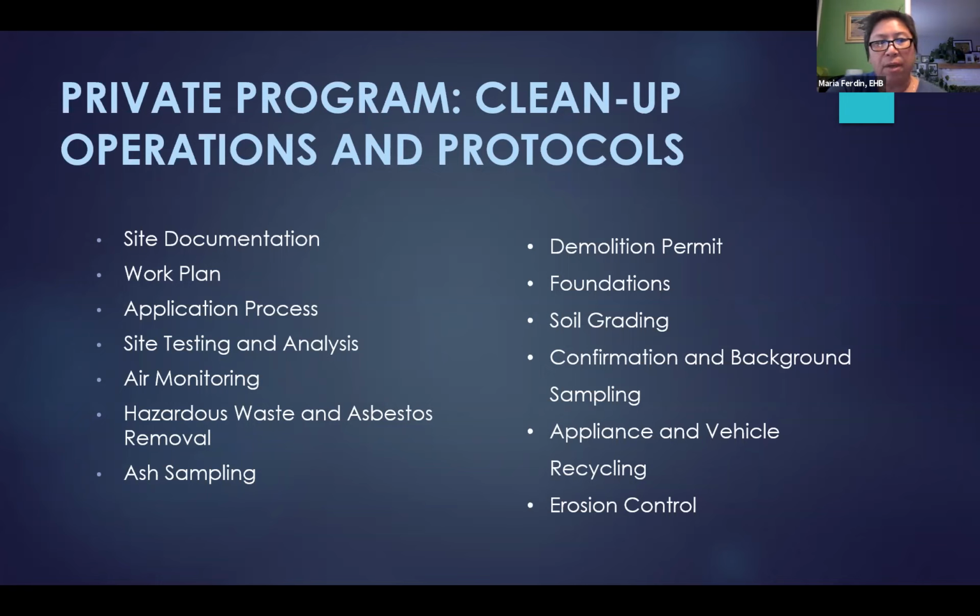Air monitoring, hazardous waste and asbestos removal, ash sampling. The demolition permit will be issued once environmental health reviews your work plan and approves it. Foundations may be removed. I believe foundations may be left in place, provided that an engineer has approved that and has made a determination that it is structurally sound. Soil grading, again, RMA may have some additional information about that. Confirmation and background sampling, appliances and vehicle recycling, and erosion control. So all of these individual discrete steps will be part of something the property owner will need to consider when going through the private program.